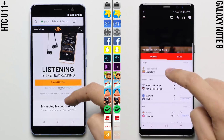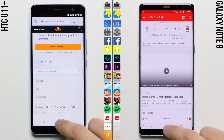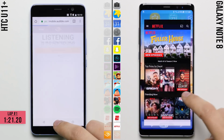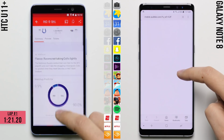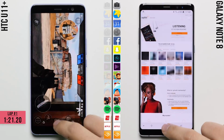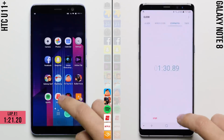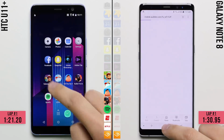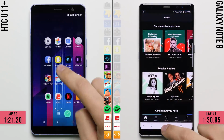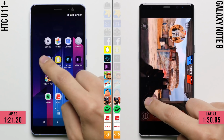So at this point, it's pretty clear that the Note 8 won't be making a comeback here in this first lap, as the U11 Plus clocks in an impressive time of 1 minute and 21 seconds, putting it up there with the OnePlus 5T, as the Note 8 finishes up with the last leg of the first lap, coming in 10 seconds later with a time of 1 minute and 31, which makes the U11 Plus failing to keep one of these apps open here in the second lap the only hope for the Note 8 to make a comeback.